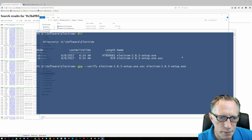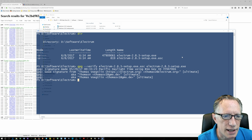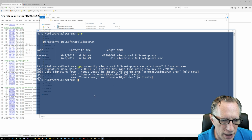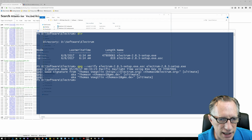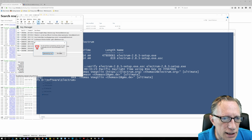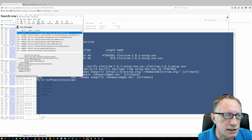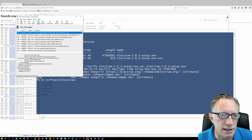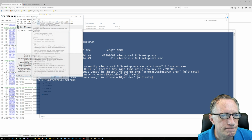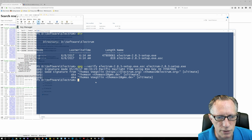We're going to hit enter. And it's going to churn away there. Okay, so we got a good signature from Thomas. Now you might get a warning. I will have to place this caveat here. Here's Thomas. I had that signing key already on my computer, and I had given it ultimate trust. When you first download it, it's going to be unknown. So I just want you to see what you're going to get.